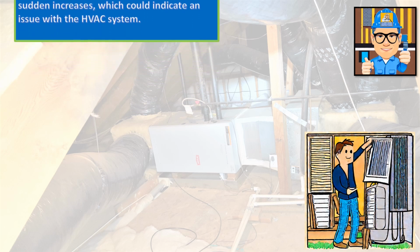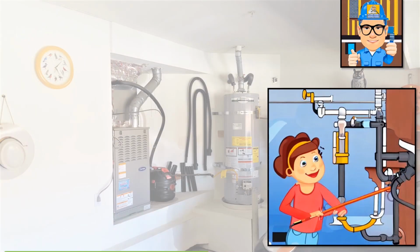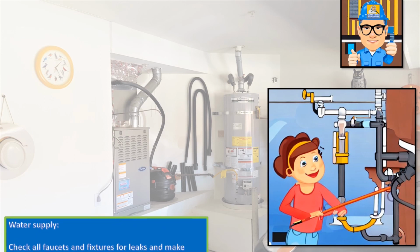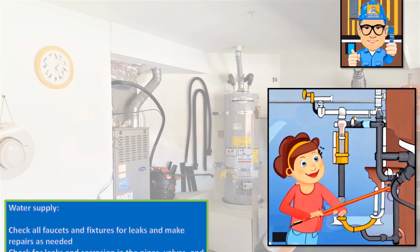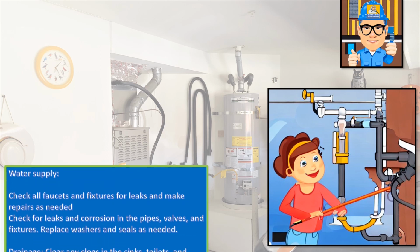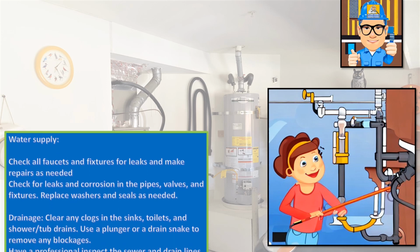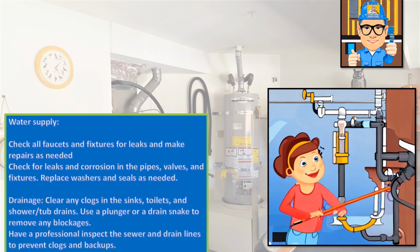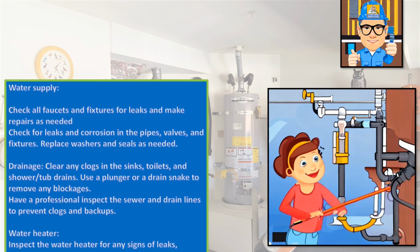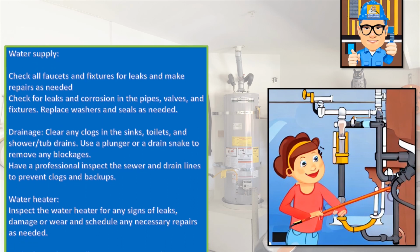Water supply. Check all faucets and fixtures for leaks and make repairs as needed. Check for leaks and corrosion in the pipes, valves, and fixtures. Replace washers and seals as needed. Drainage: clear any clogs in the sinks, toilets, and shower/tub drains. Use a plunger or a drain snake to remove any blockages.